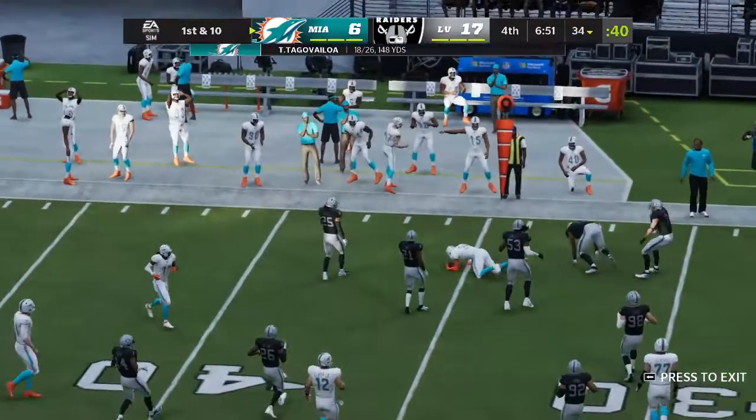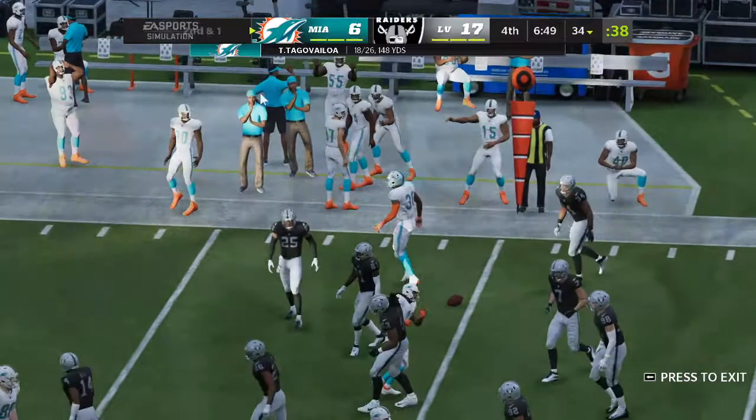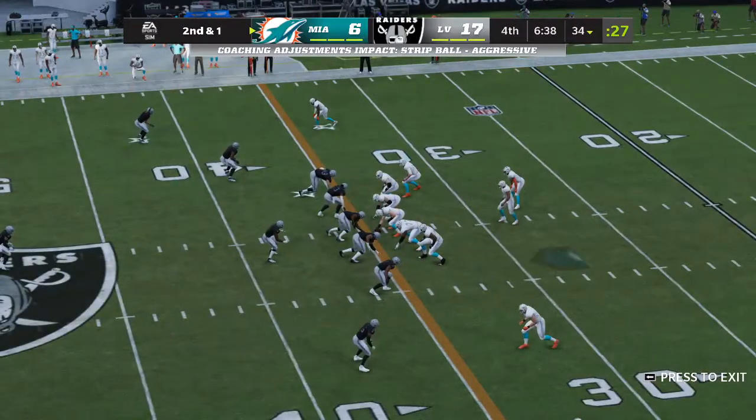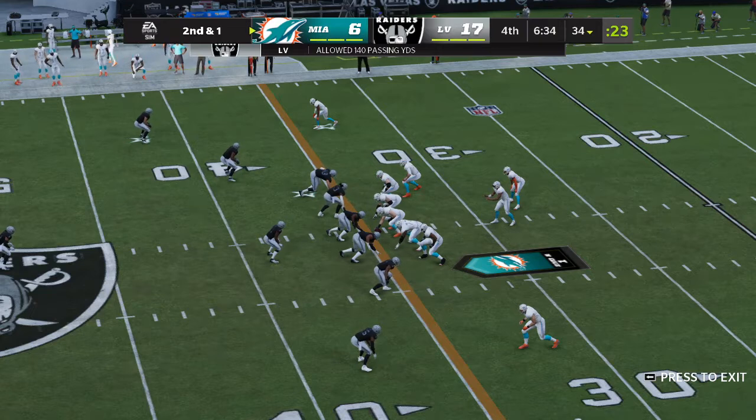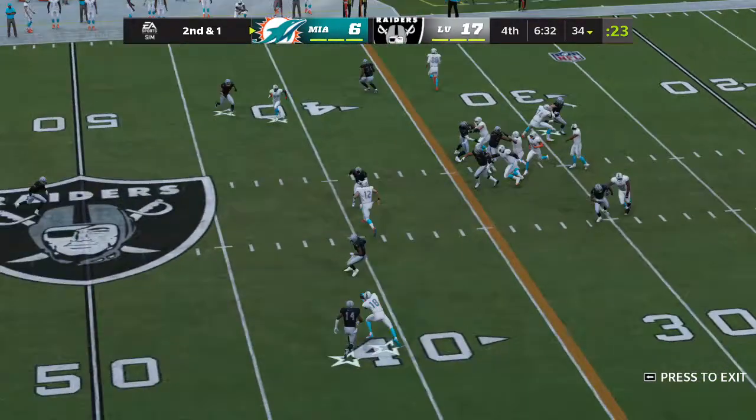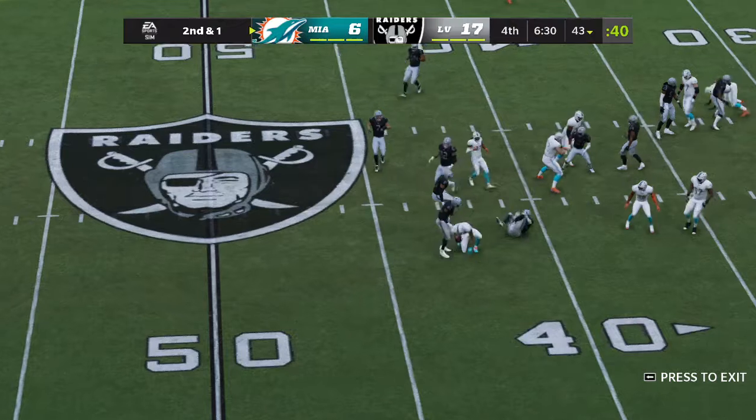Now he's going to swing this one out to his running back. And he's going to get a good gain of 9 here up to the 34. Maybe a good spot to take a shot. Here's 2nd and a yard from the 34. Throwing now is Tagovailoa.